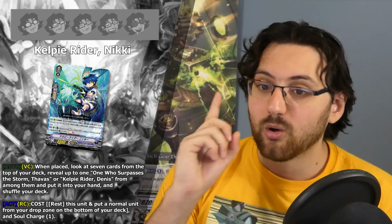Now, its unique ability is Act on Rearguard Circle, cost rest this unit and put a normal unit from your drop zone on the bottom of your deck and soul charge 1. This is very important. This is once again a card that rests itself for free, but the value that we gain is that we can put a card onto the bottom of our deck, which can be our Lambros, as we're relying on a grade 4 that we need to superior ride, so it has the same problems as a Gear Chronicle deck, that once we're out of Lambros, the deck doesn't really do anything.